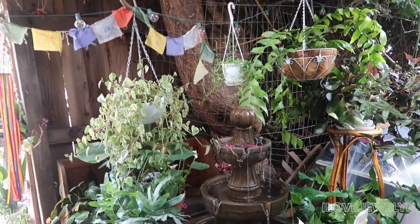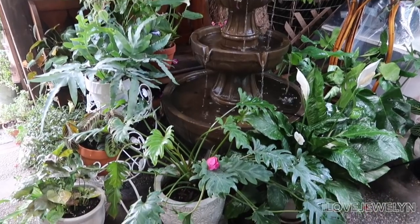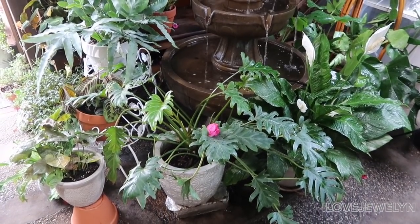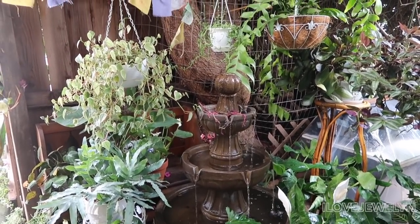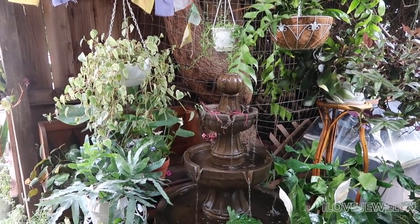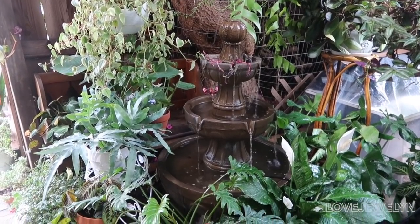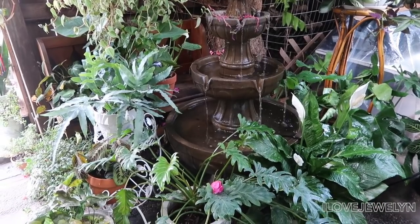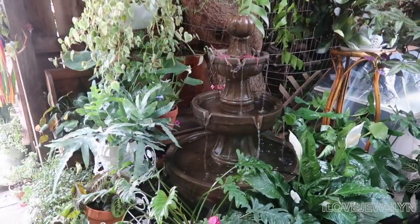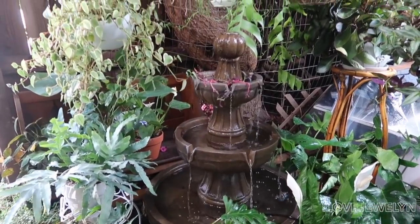Let me talk about what's living on the left side of my patio as you enter. My beautiful fountain is running 24/7 when I'm home, and I am in love. I can't believe I finally have one in my possession. So here's my beautiful fountain, and I love having plants all around it. If you're interested in this fountain or any of the macrames, again, it's in my Amazon store. The link is in my description box.